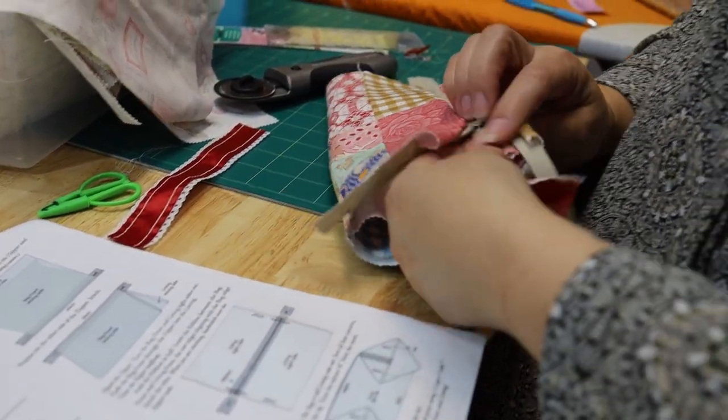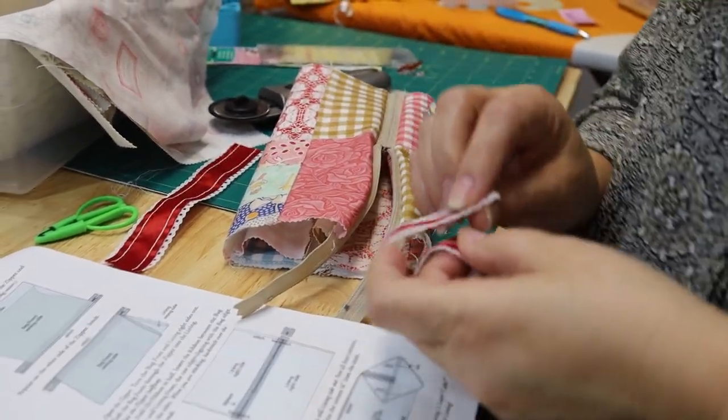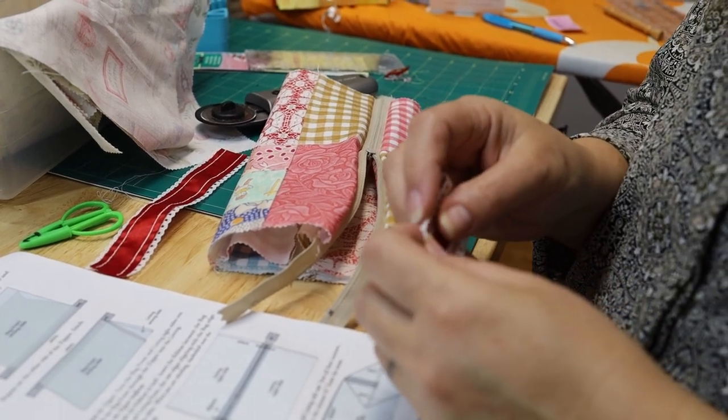Close the zipper halfway. We've done that. Fold the ribbon in half. Insert the ribbon between the bag front and lining front. The raw edge is aligning with the bag edge.